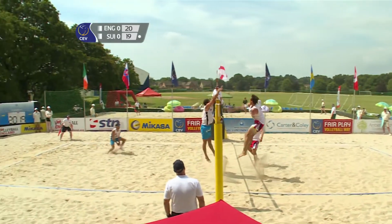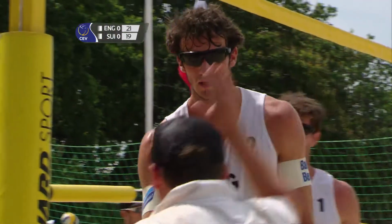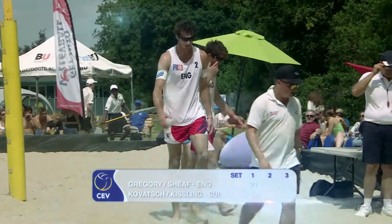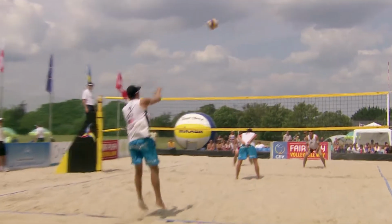That's a better pass, and that is demolished. And not before time. All that good work in set 1 nearly undone. But Gregory and Sheaf finally get it right. 21-19. They lead Switzerland by 1 set to love. A fantastic start for England in this crucial match.